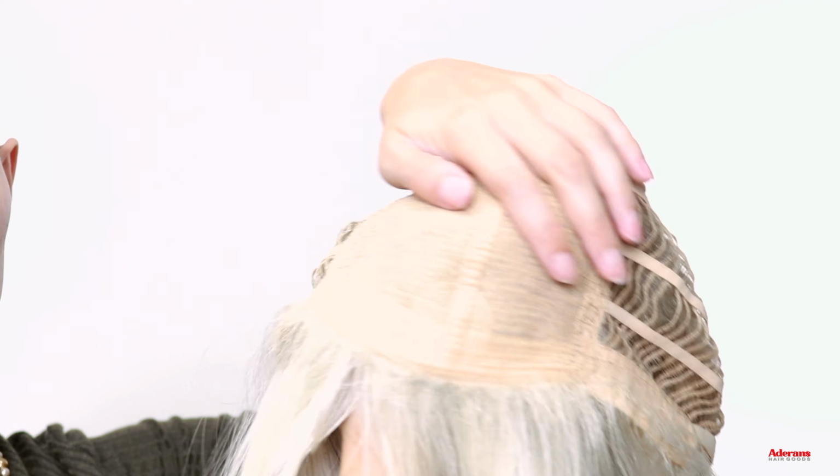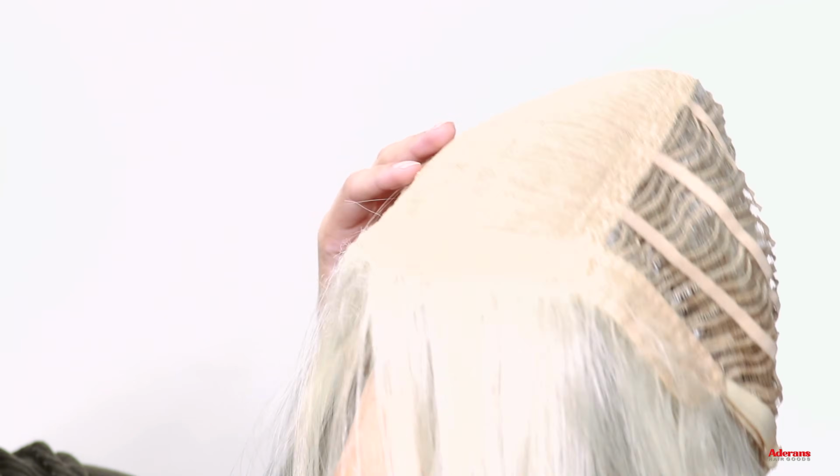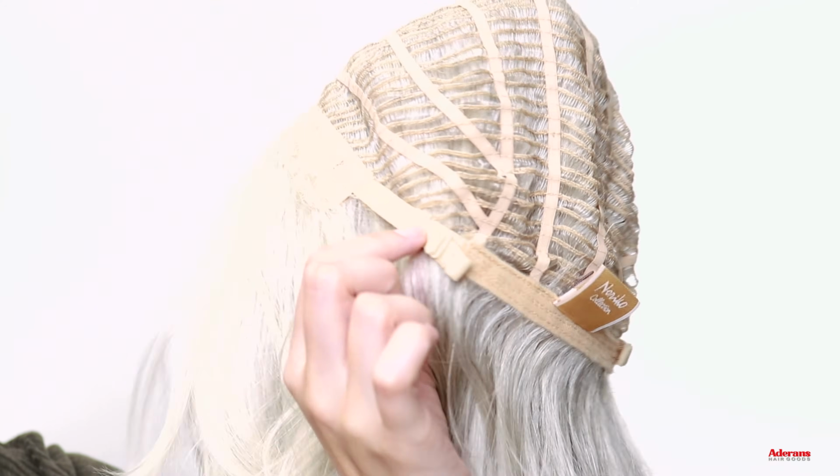Here's the cap construction for the Harlow wig. It is also the Feather Light machine-made cap. So you have this really nice soft piece of fabric here, and of course the adjustable straps on the nape of the neck.